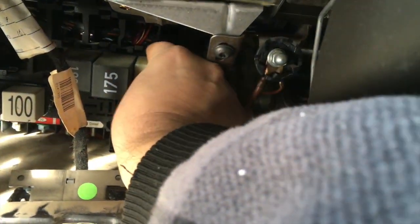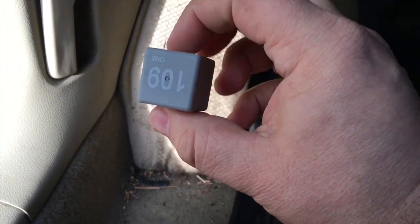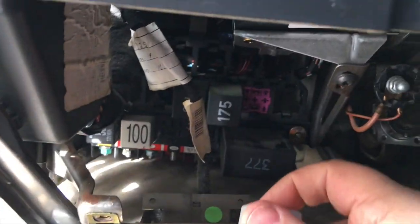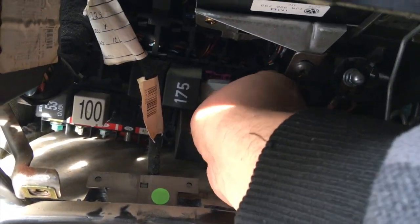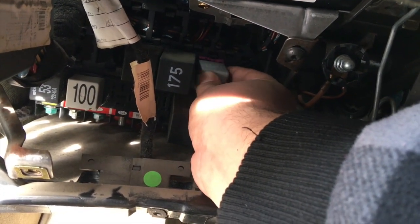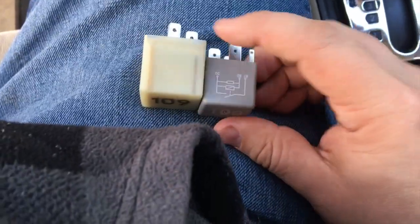Alright, let's stick her in here. Here's the old 109. Kind of warm, not too warm. With the new 109, the gray one. Doing this using the camera. I wonder if it's built the same. 109, 109. It's not. That's why it's not working.